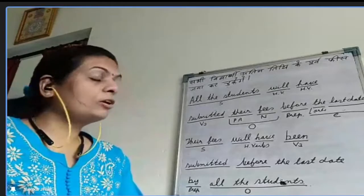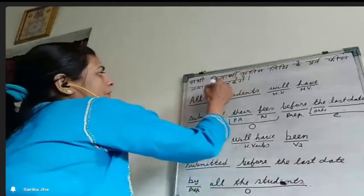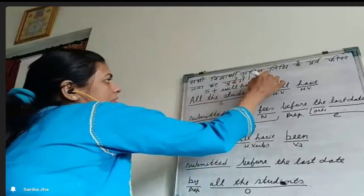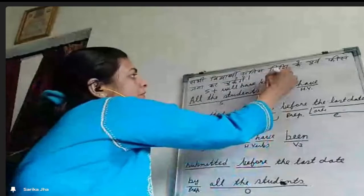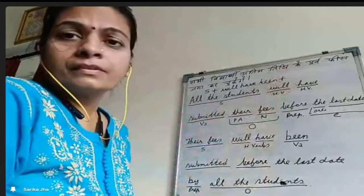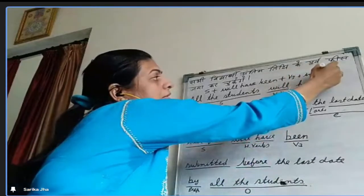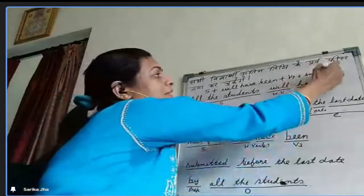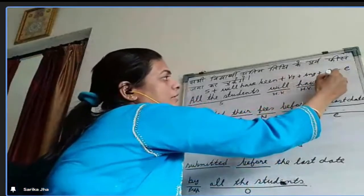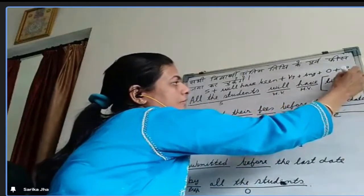Okay. What is the formula of future perfect continuous tense? Can you share? Ma'am, subject plus will have been, shall have been, plus V1 plus ing plus object plus extension. And since and for are used for mentioning the time. Okay, since and for.